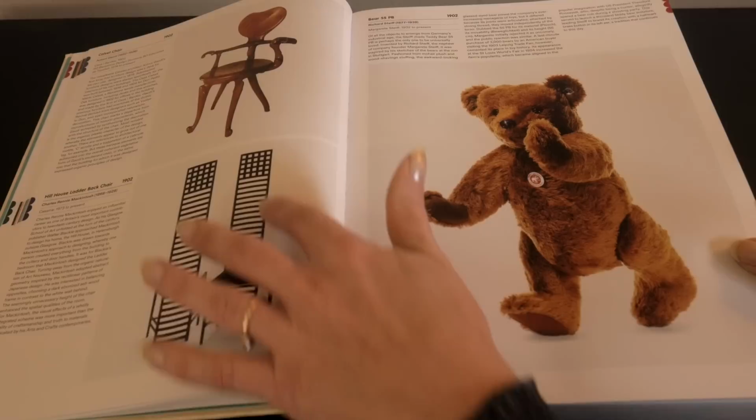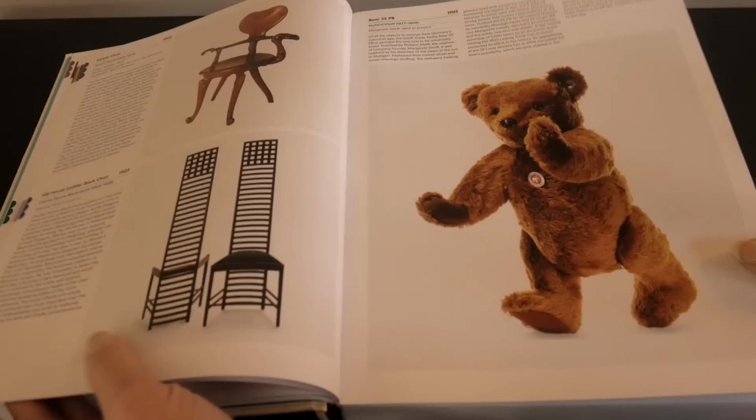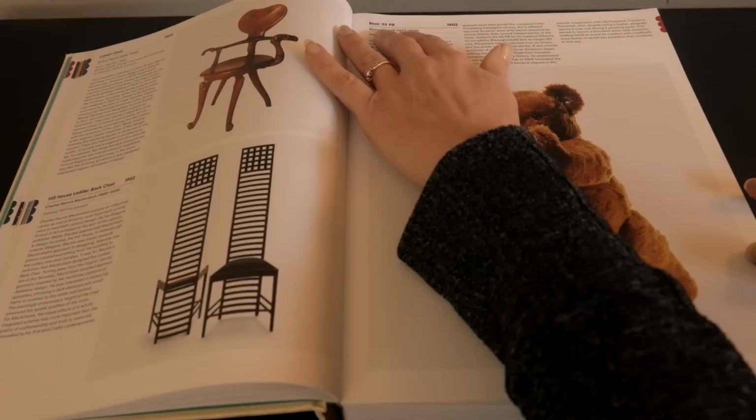In these chairs, Hill House ladder back chair. And then here we have a teddy bear. Just says Bear 55 PB.